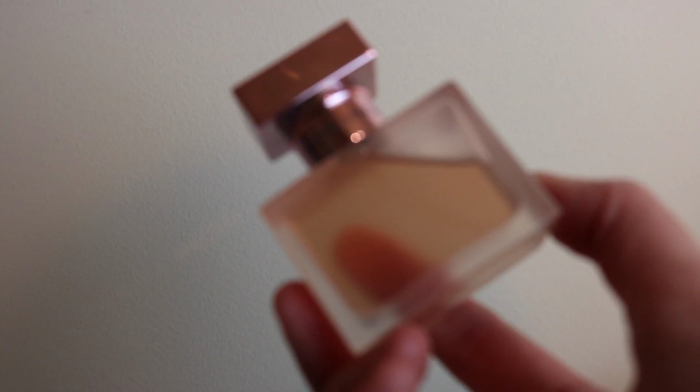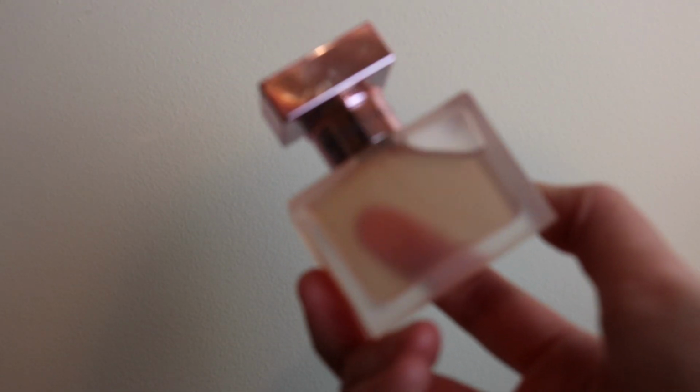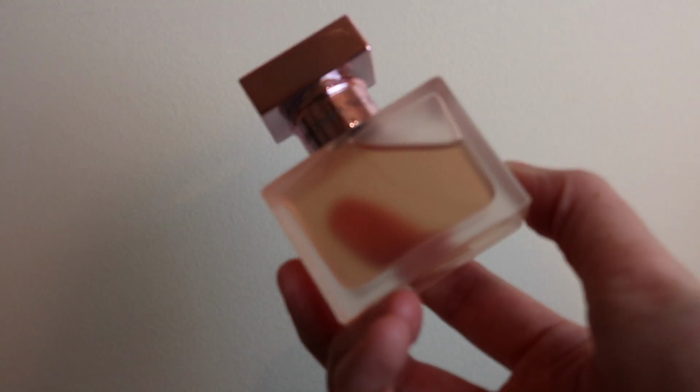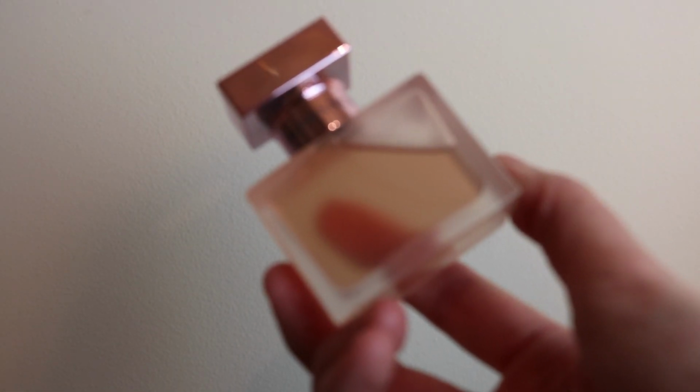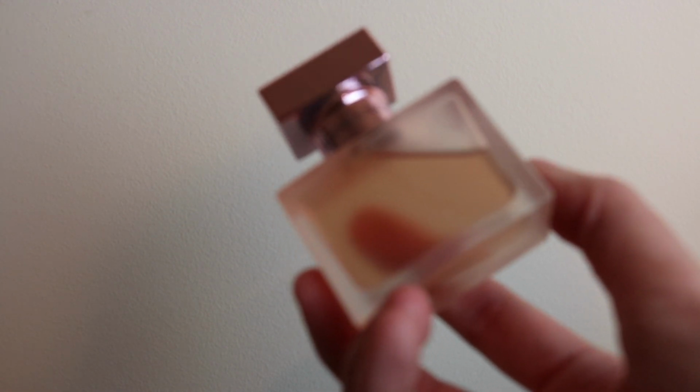Oh my gosh, it is exactly the way that person said. It's like a creamy raspberry. It's like raspberry and creams. I'm so sorry, my camera will not focus on this one for anything. So anyways, that is Beyond Romance. There, it'll focus for a hot second. So anyways, that is Beyond Romance from Ralph Lauren.